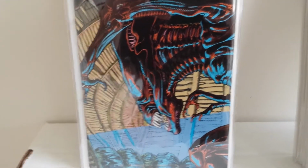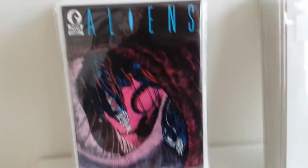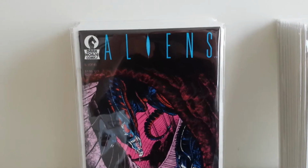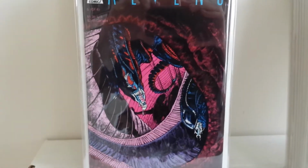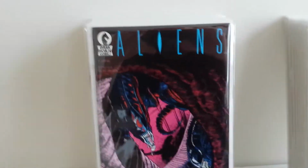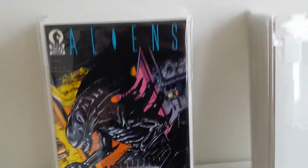Aliens number 4. Really basic color palettes. You can tell it's one of their earlier books in terms of production value, but the art's great, but really kind of non-complex color palettes on these covers here. And it was black and white interior. A lot of their books were at this point.